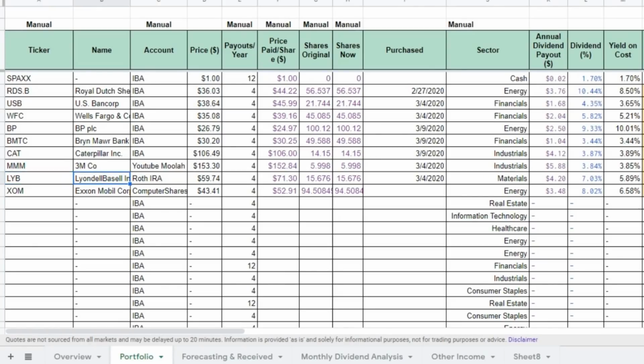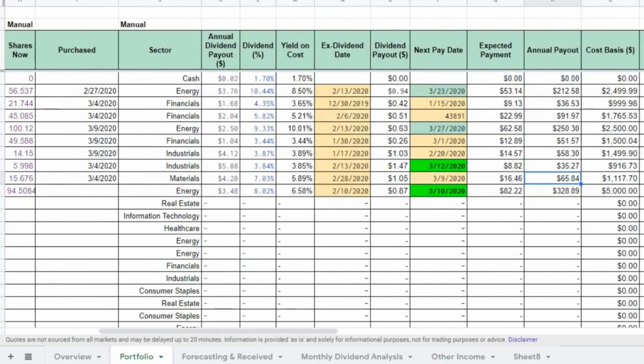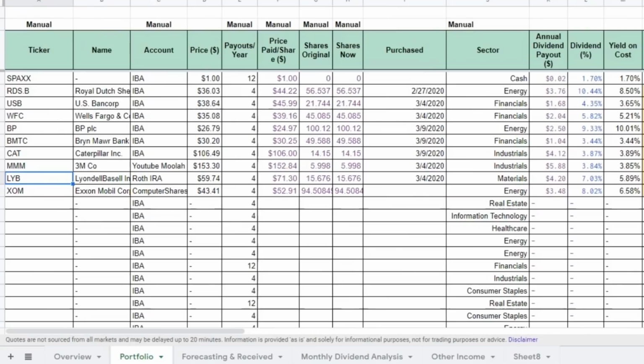Purchased some LYB, which is a chemical company here. Been purchasing it for quite some time. I think I originally purchased it in January, February this year. It continues to go down just based off of the recent oil price that's been dipping. So I was able to throw another 1,100 bucks or so at it. I think that was based off of what I'd sold, a really small position in the Roth IRA, and so I just took that money and invested it in LYB.